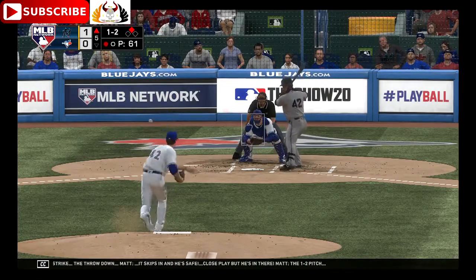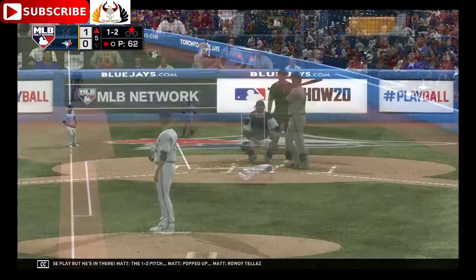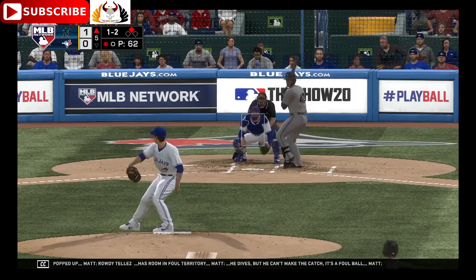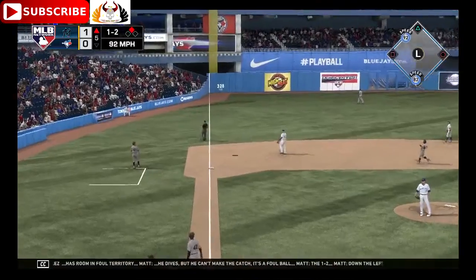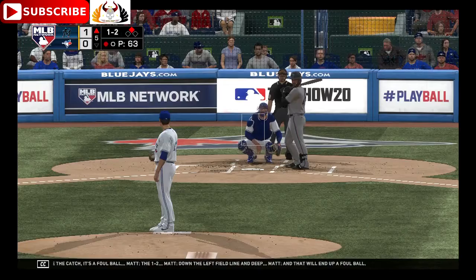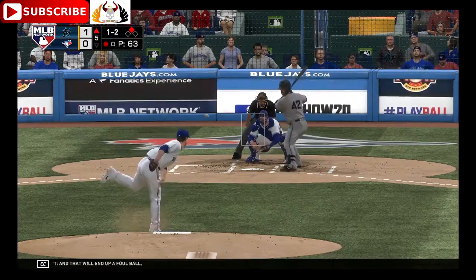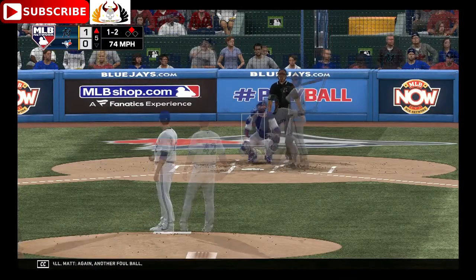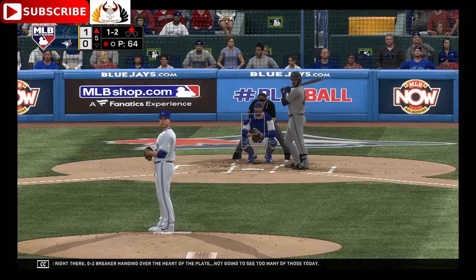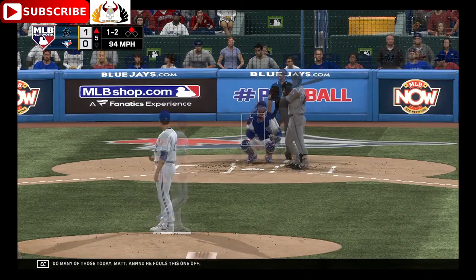The 1-2 pitch. Popped up. Tellez has room in foul territory. He dives, but he can't make the catch. It's a foul ball. The 1-2. Down the left field line and deep. And that will end up a foul ball. Again, another foul ball. Got to take advantage of that pitch right there. 0-2 breaker hanging over the heart of the plate. Not going to see too many of those today. And he fouls this one off.